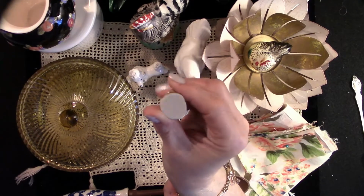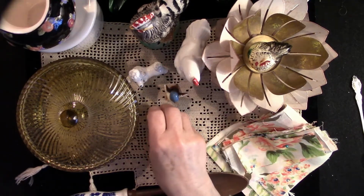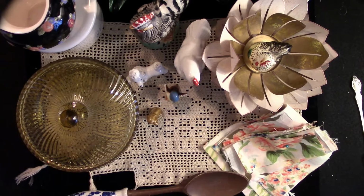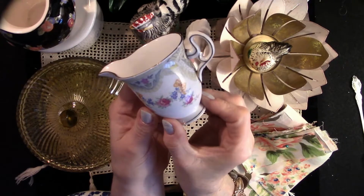This is just a little Wade Whimsy. Wade Pottery was originally founded in 1810. They originally made industrial pottery.